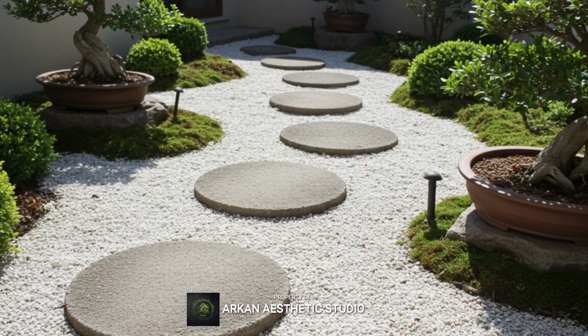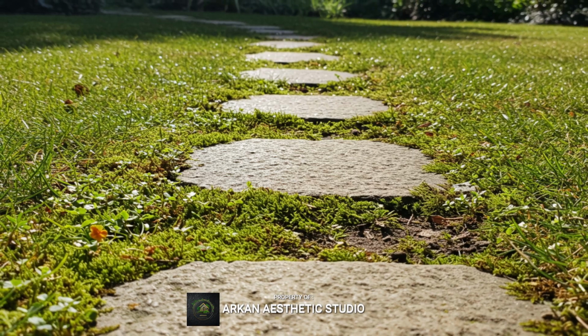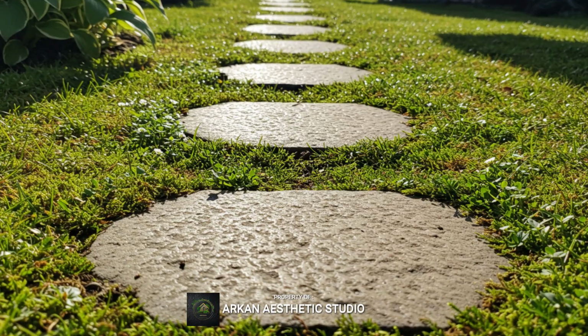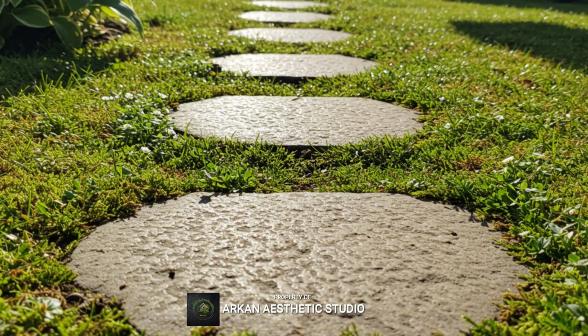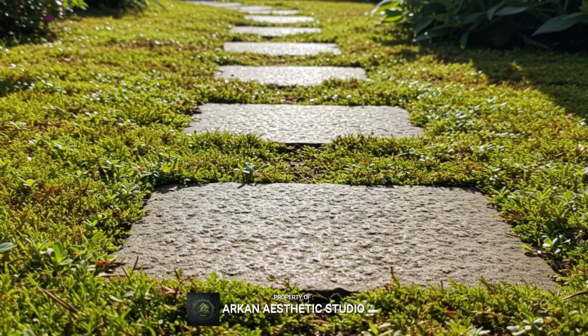I'm not here to prescribe perfection, just to share inspiration that feels possible, honest, and within reach. Let your path serve as more than a walkway. Let it guide the eye, slow the pace, and remind you that even short distances can be full of wonder. Sometimes, the most meaningful journeys happen just a few feet from your back door.